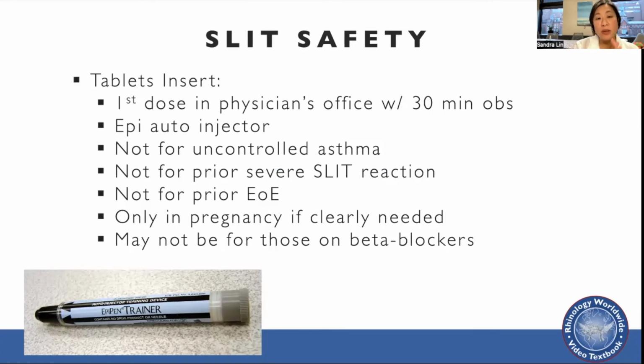So what about sublingual immunotherapy safety? I pulled these items from the tablet inserts that are included with the products. They recommend a patient have the first dose of sublingual immunotherapy in the physician's office with 30-minute observation, prescribing an epinephrine injector for these patients, since they'll be dosing at home.